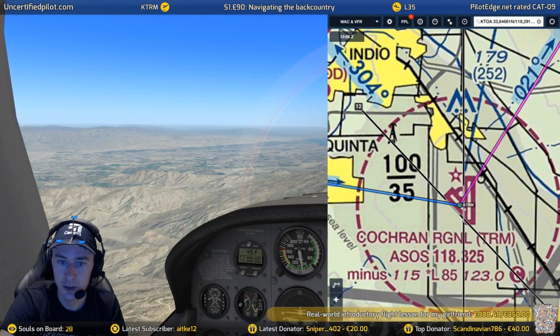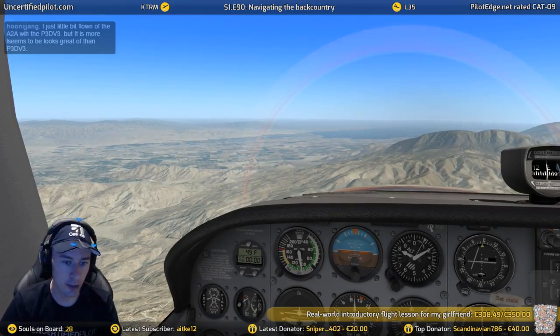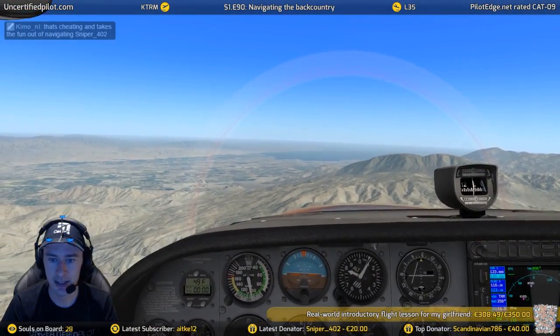900 feet. Cool. By the way, that means we should descend right now, don't you think, guys? I love the view, but we need to get to 900 feet before we reach Cochrane, so let's get that descent going.